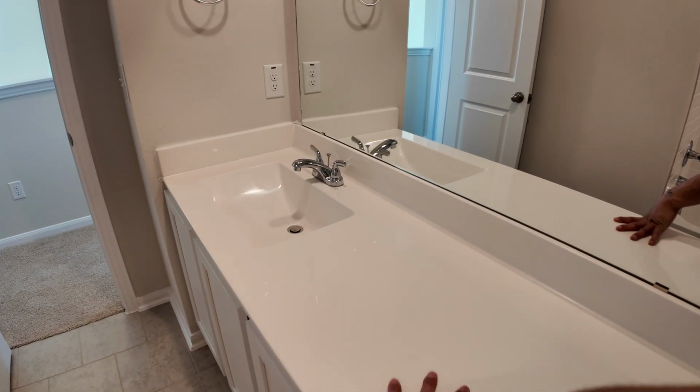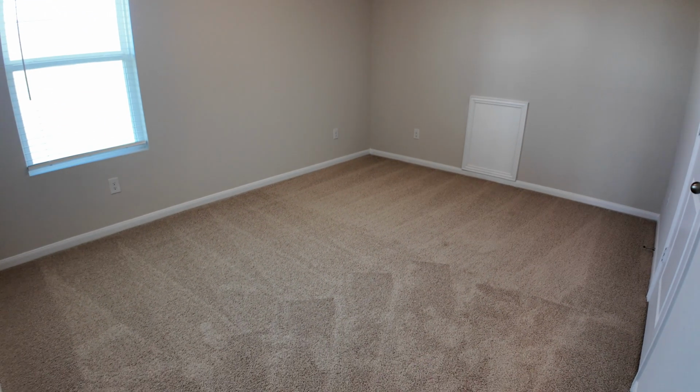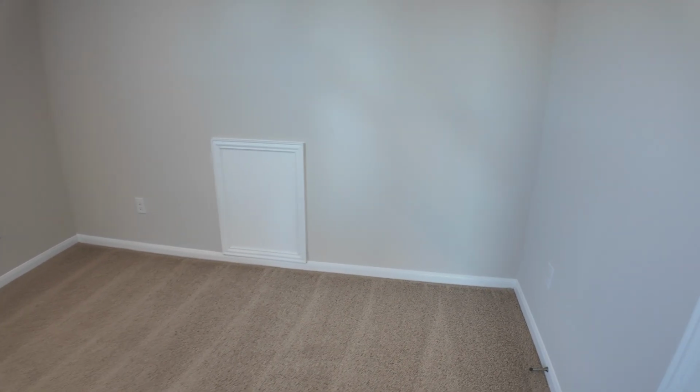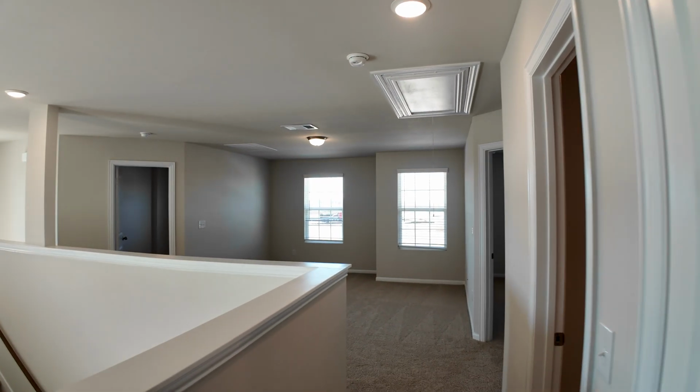This one has that elongated sink. Still got a badass view right there. And then this is gonna be your biggest guest bedroom. That's a little crawl space for the attic, so we're not gonna check in there, but let's look at one of these closets. Just a typical closet there. So that's gonna be it for this floor plan.